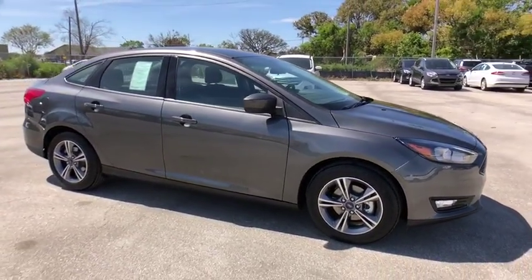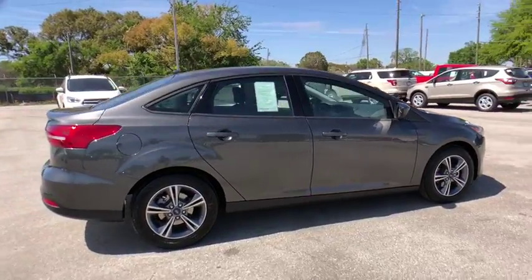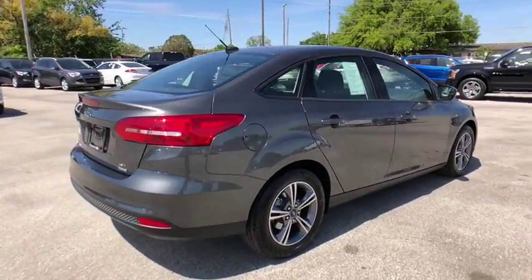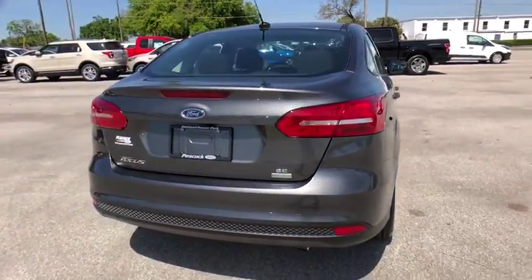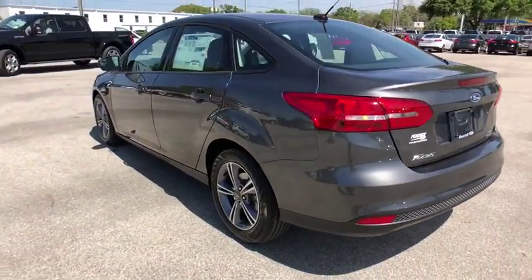2018 Ford Focus. Focus has more cool tech, more of what you're looking for, from any point of view, more than meets the eye. This vehicle has less than 100 miles. Here are some of this vehicle's great options.